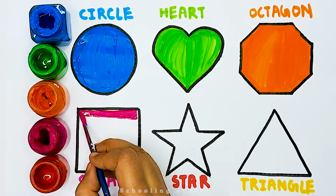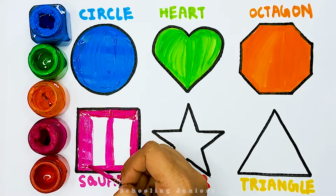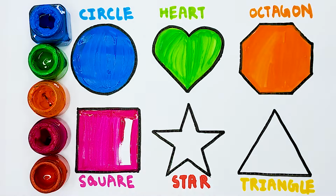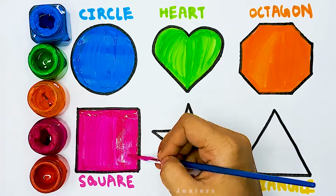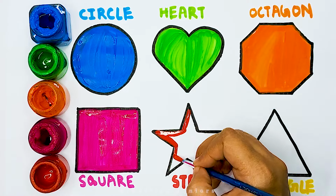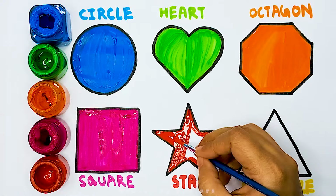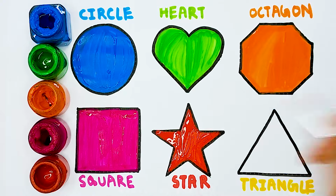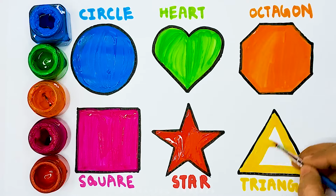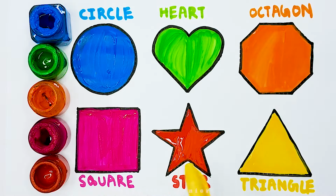Pink color. Square. Red color. Star. Yellow color. Triangle. Circle, heart, octagon, square, star, triangle.